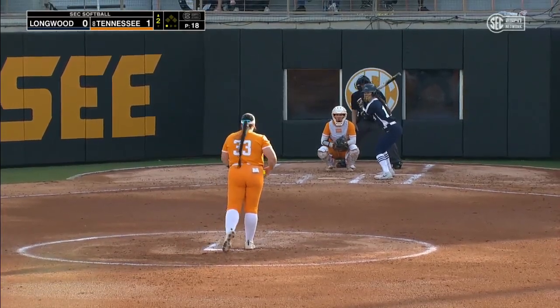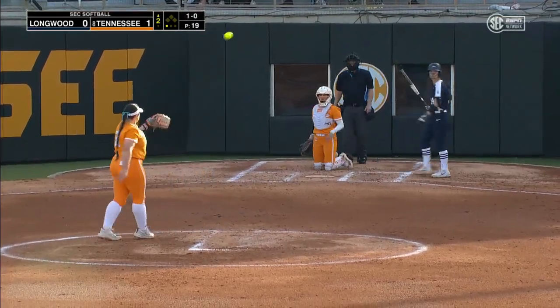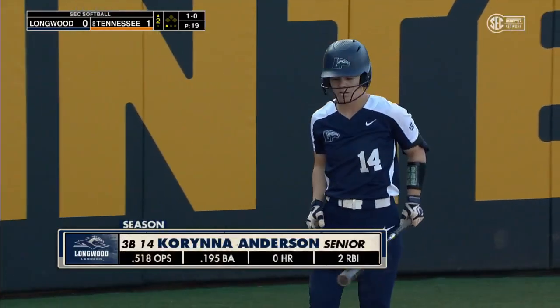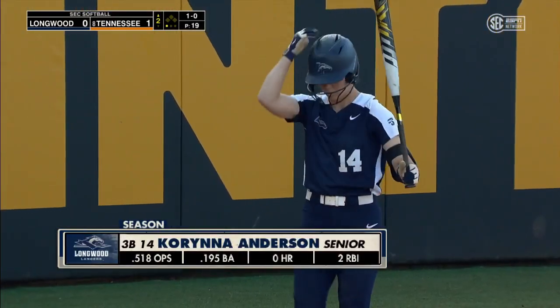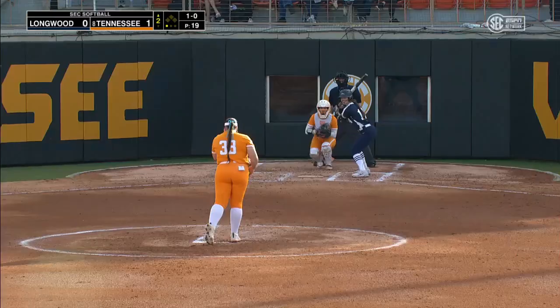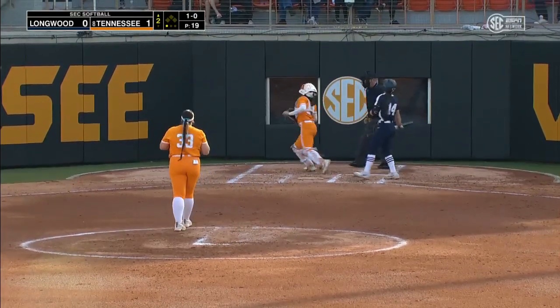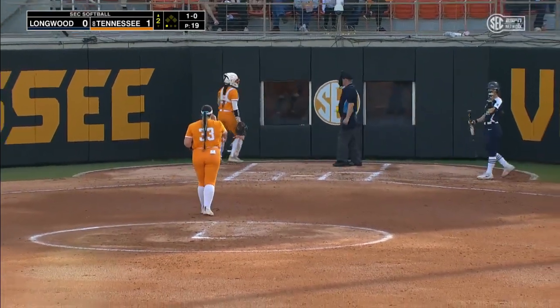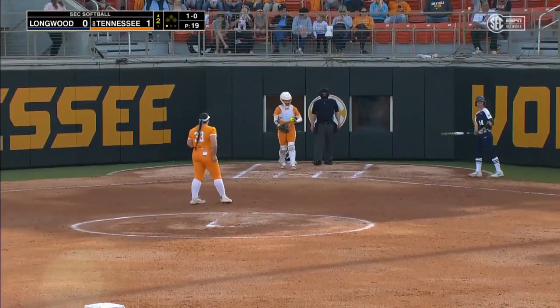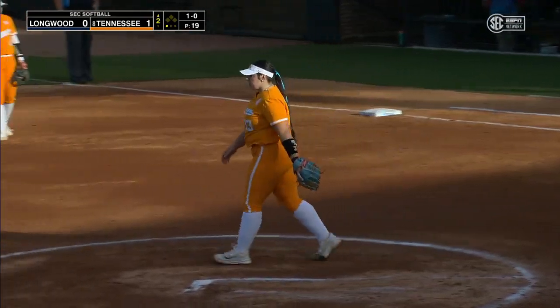And now Karina Anderson digs in for the Lancers. Anderson, the Cali senior, preseason All-Big South, second team All-Conference last season after leading the team with 8 homers. Gottschall's doing a nice job of being very efficient with her pitches. Low pitch counts, really going at the zone.